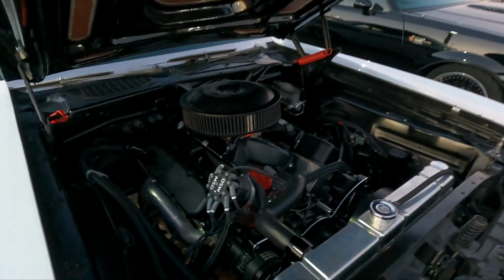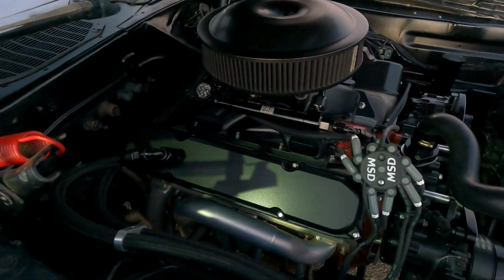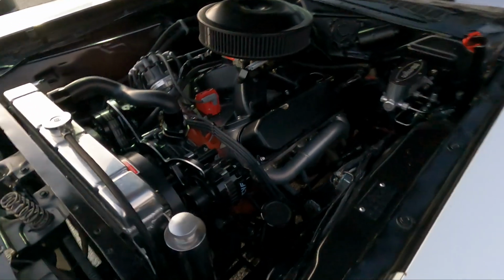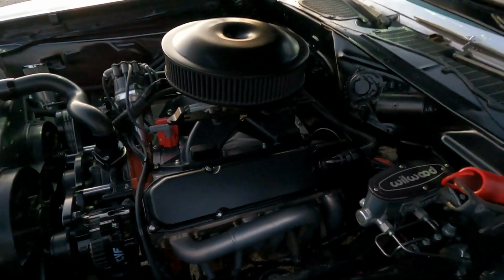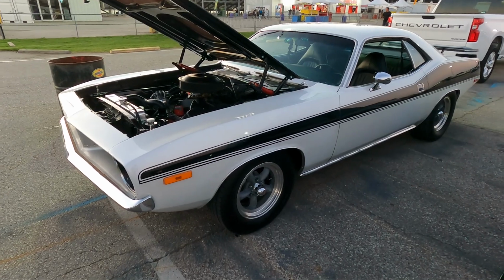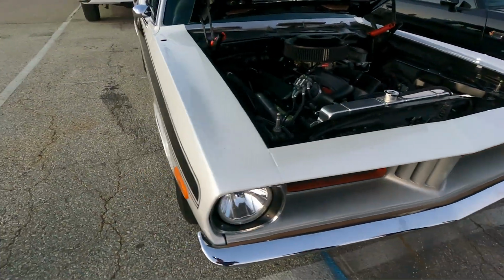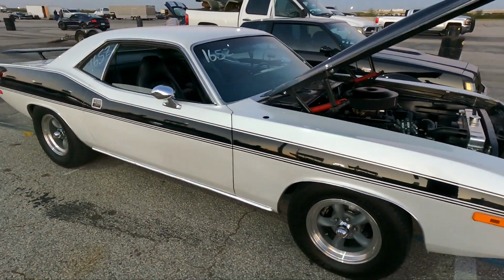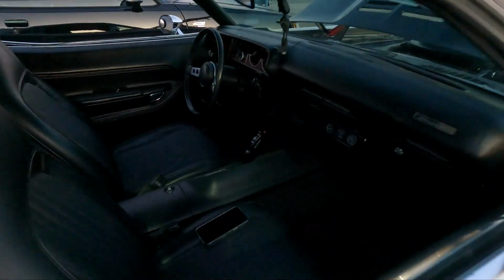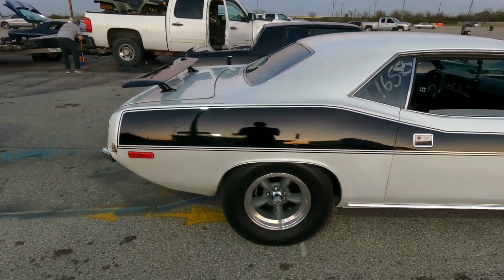I think it was 2020 when I got it really running and driving. Well, it's awesome you got it out here, man. It's been a long time. I haven't had it out since 2018. It's a killer car. How do you like the leaves?